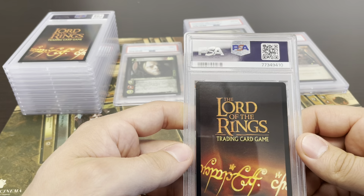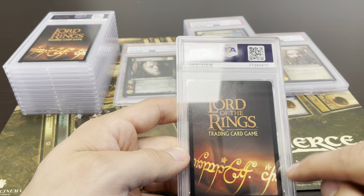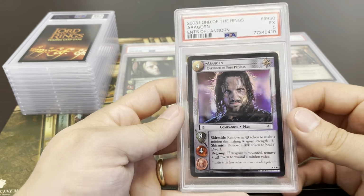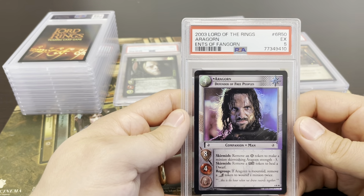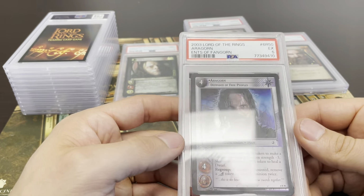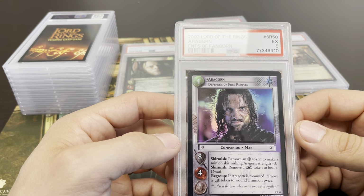This next one, a little bit of corner wear again on some of these edges. So, it's not going to be a 10. So this is Aragorn, a 5. Oh my gosh. Yeah, that's kind of crazy to me, honestly.